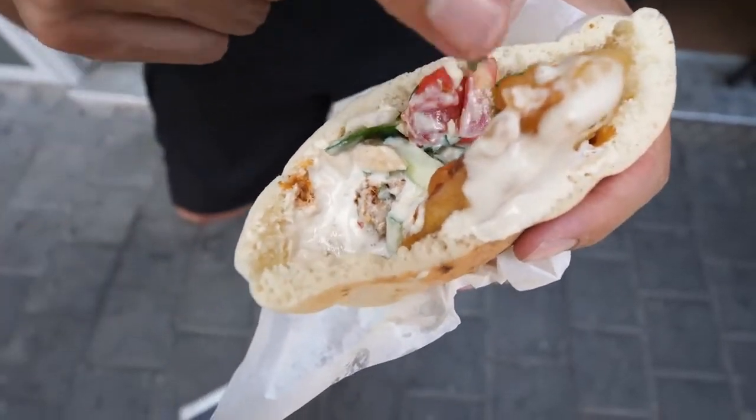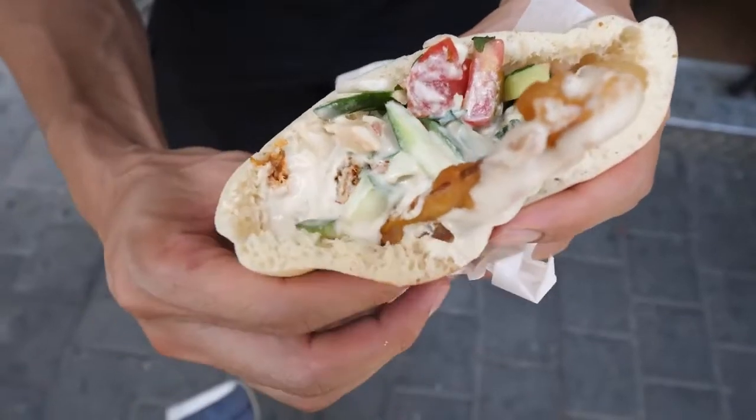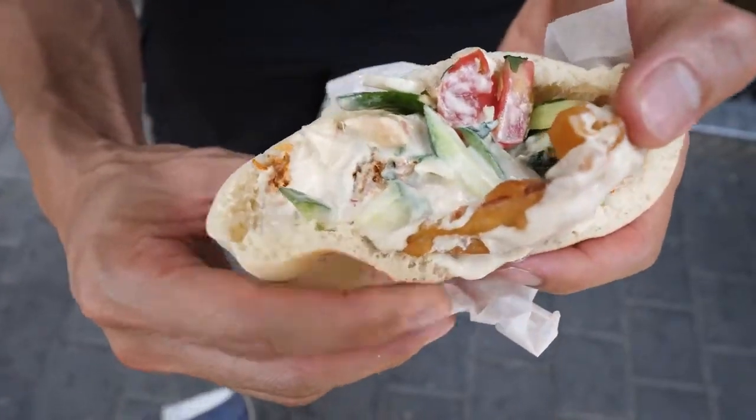Oh. It's fantastic. It's so crispy, and it kind of just crumbles in your mouth. You have to eat falafel hot. If it's cold, it's not so good. Falafel has to be eaten hot. That's nice and hot. That's crispy. That's fresh.